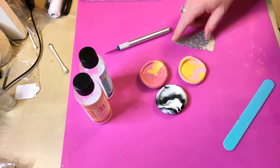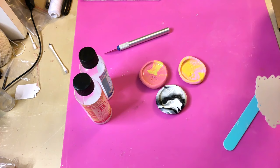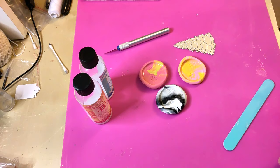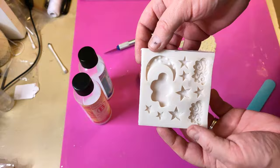I'm gonna have to put masking tape on the back of this because it's got little holes because it's a Cuttlebug die cut. So I need to tape the back of that so that the silicone doesn't soak through. And this is the moon and stars one that I'm going to make some inlays of as well. Just pray that the silicone doesn't stick to this silicone.